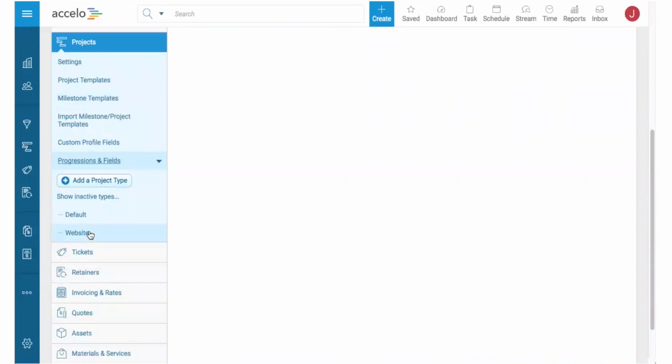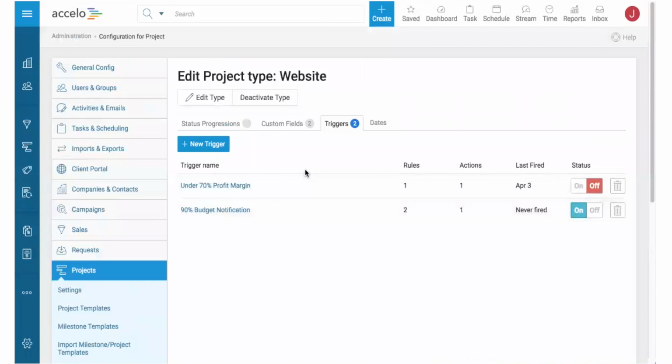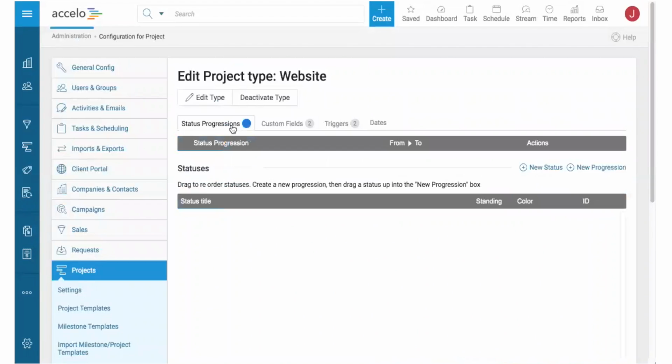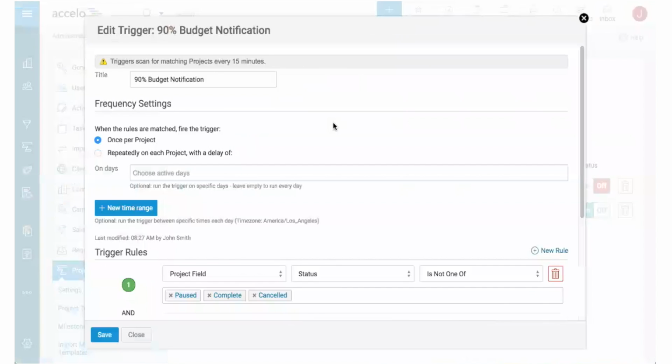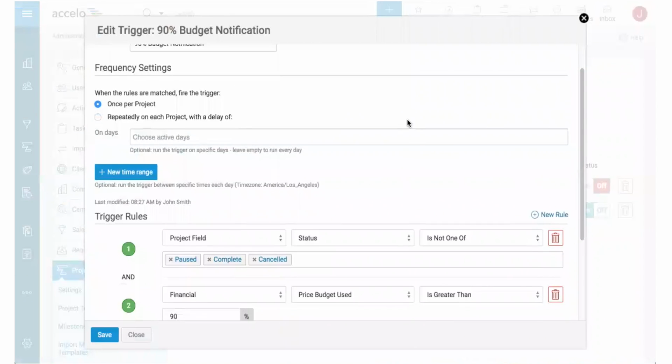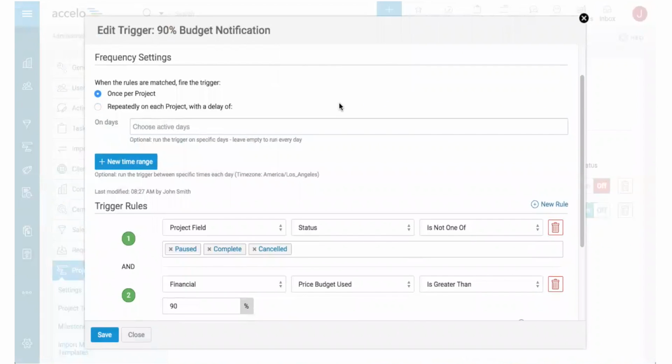And triggers are housed in different types. So for example, the website type here has 2 triggers that are set up. And if you're used to seeing the status progressions here, that's the first tab. Triggers is just the 3rd tab over. So the breakdown of a trigger is on top is the title, pretty basic. The frequency settings, in the case of this, we really only want one notification to come out of it anytime it hits that 90% budget. But repeatedly on each project or each ticket or company, we'll focus on that a bit later down the road of how or why we would do that.